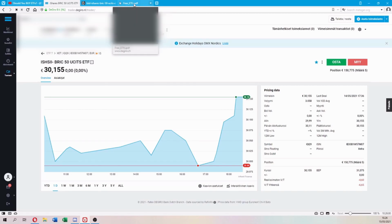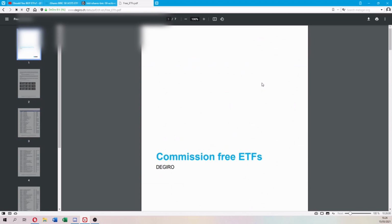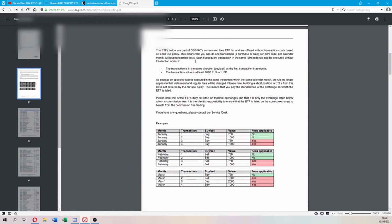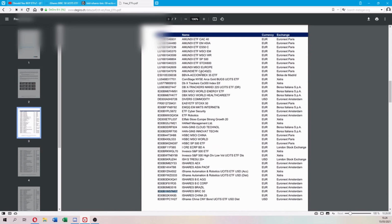We could also check one final thing that I want to show to you. Degiro actually offers monthly free ETFs as well, commission-free ETFs. And if you're interested in ETFs, this is definitely something I think you should be taking advantage of, because every month you can actually buy and sell some ETFs commission-free. And that's a really good thing, because you can save on some charges.